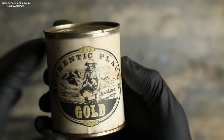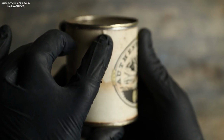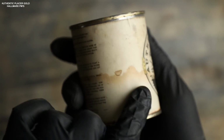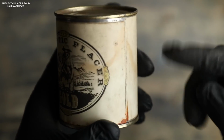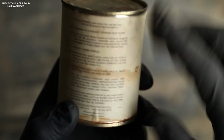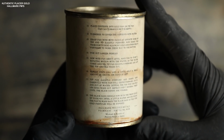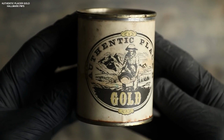Feels like it's about 3/4 of the way full. The label's in great shape. It's got a couple water issues. It was stored in a basement for who knows how long. Looks like it has water damage coming up to maybe here. You can see the line. That's what it says on the back. You can pause it there and read it. But let's take a look at it in the pan.